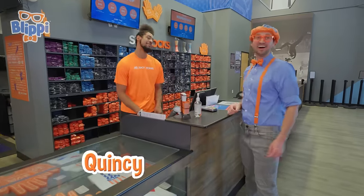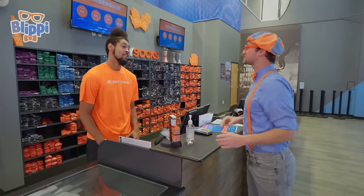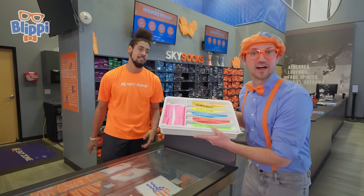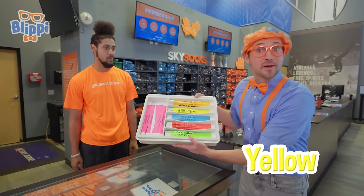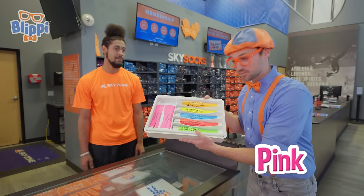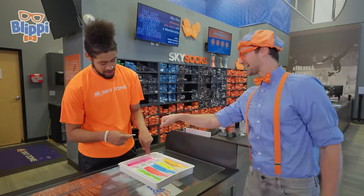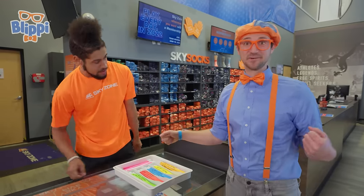Hey, welcome to Sky Zone. I'm Quincy. Oh, nice to meet you. I'm Blippi. How do we get started? So to get started today, we got to pick from a rainbow of wristbands. Whoa, cool. Look how colorful they are. Looks like we have some orange, yellow, blue, red, green, and pink wristbands. Can I do a blue wristband, please? Of course, Blippi. That arm? Yeah. Thank you very much. You're very welcome. Oh, I'm so excited.